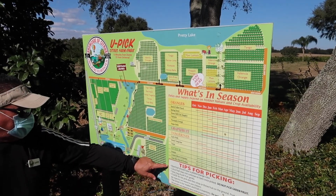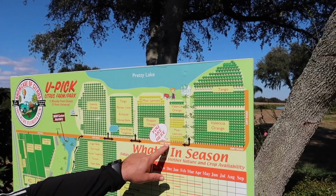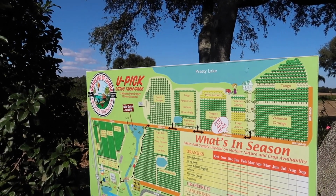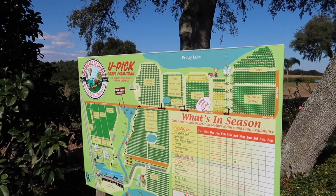And we came this way, Valencia orange. We came down here, looked for the alligator. We came back over here and now we're here. And I like how the alligator's on the map, because 80% of the time he's there. How funny. Where is he? His baby, very small. It's about 4 baby gators on property.